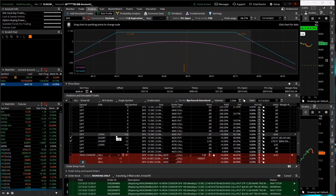Hopefully we get a little benefit on our TGIF. Booked some nice profits on the calendars this morning on the 1-2, 1-3, 6-7. Five minutes till the data comes out.